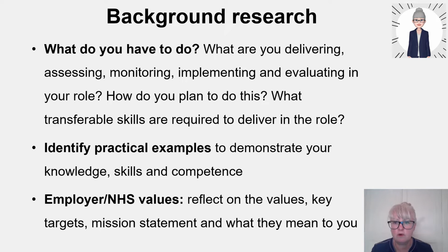How do you plan to do this? So you need to put some thought into thinking, right, in this role, I am going to have to deliver this. How would I plan to do this? As these could be potential questions in your interview. What transferable skills are required to deliver in this role, and identifying practical examples to demonstrate your knowledge, skills and competence related and aligned to the role that you're applying for is important.